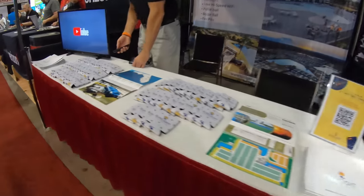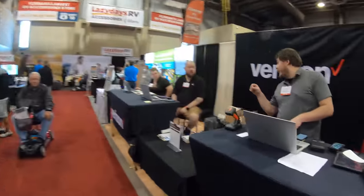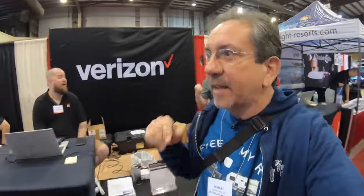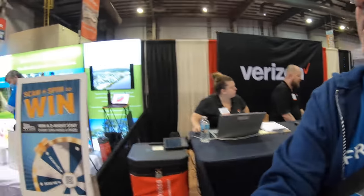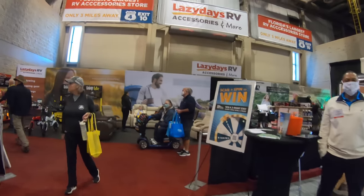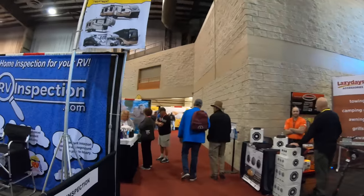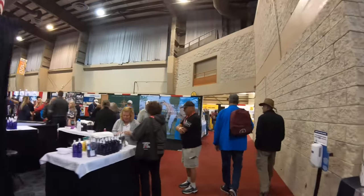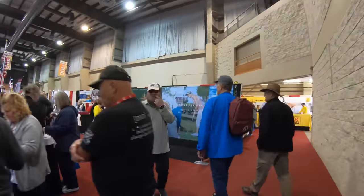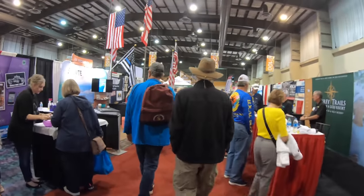And here we have Elite RV. So many things. Sunlight. We have Verizon. Hey, maybe we can get an unlimited data plan for our RV. Okay, we have one more row here, and then we're going to go someplace else, because this is overwhelming. In fact, I don't know if I want to go into that. Let's do it. Why not?